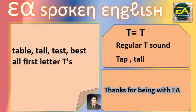This rule is not important to tell you. When T is a regular sound, like tape and tall, put stress over the T when the T is at the beginning of the word, like tall, test, best. All first-letter Ts are a regular sound.